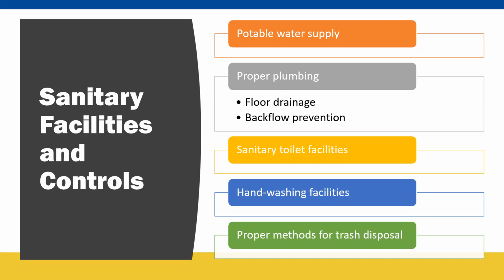The facility needs proper plumbing, which includes floor drainage and backflow prevention. Backflow prevention is typically inspected on an annual basis in most facilities, because you don't want obviously sewage water or black water coming back up into your water supply.